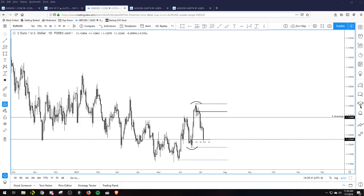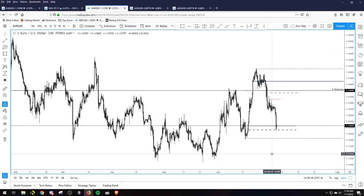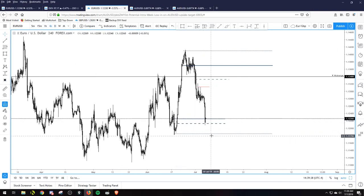I don't really want to see it messing around and wasting time. But if it does, then that's going to be more of an indicator. Okay, fine. Maybe we're going to go a little bit lower. Maybe we're going to take out this low right here and then kind of rally off this block right here in here somewhere. But I really like this scenario first.